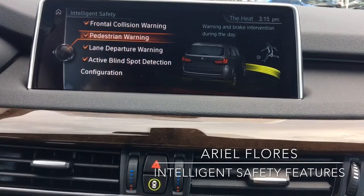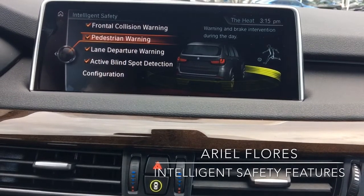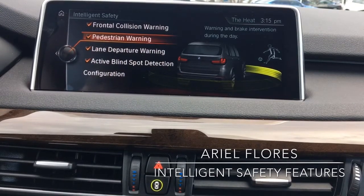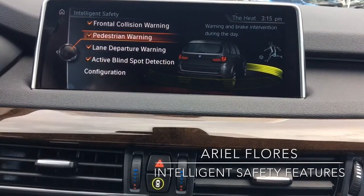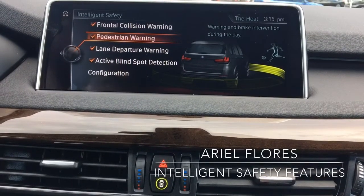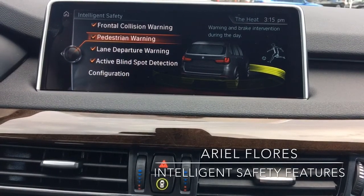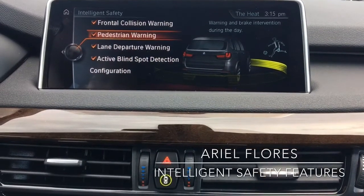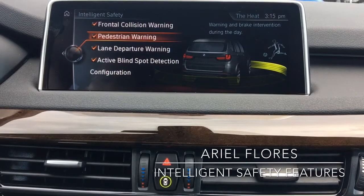The only one that does not need that is going to be the pedestrian warning, which of course only will warn you when there's a person walking in front of the vehicle. Say, for example, if you're driving through a parking lot and someone's child happens to walk across or in front of the vehicle, there is what's called brake intervention, and the vehicle will brake to avoid injuring that child.